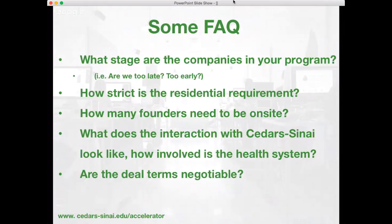The next question is, how many founders need to be on site? And I think this ties back to the last question. So it is best when at least 2 founders are here. We've often had all co-founders of a company here for the 3 months of the program. We realize that sometimes you need to have a founder back at your home office. So our requirement is we need at least 1 founder to be here throughout the program, but we definitely advise, if possible, to have both founders or at least two co-founders here, just given the amount of networking and mentorship that's available.